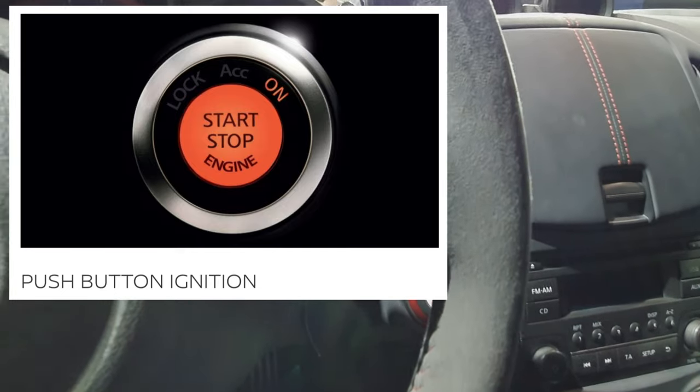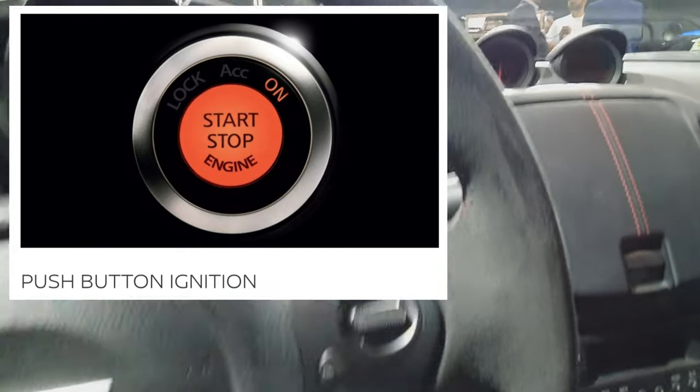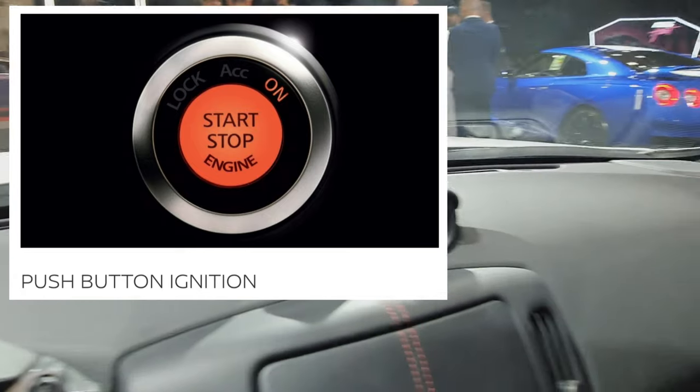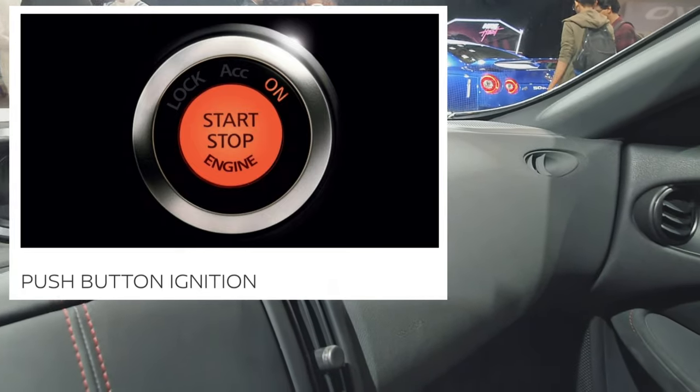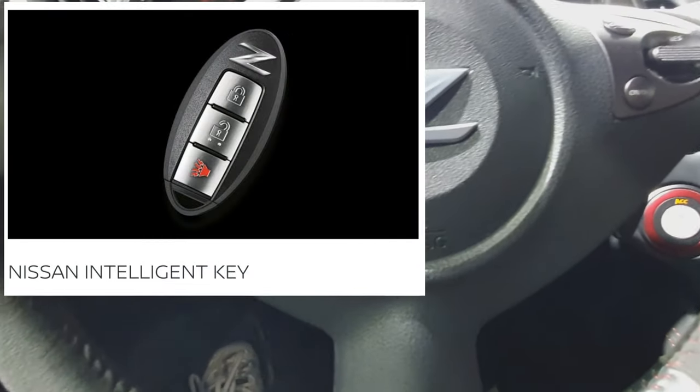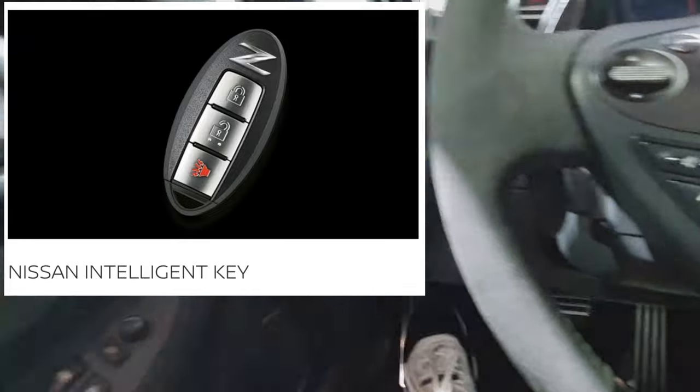Adrenaline on top, Nissan Intelligent Key lets you start your Z with a push of the button. Tap it again and the engine turns off. With your Nissan Intelligent Key in your pocket or bag, you can unlock the door or hatchback by just tapping the button on the vehicle.